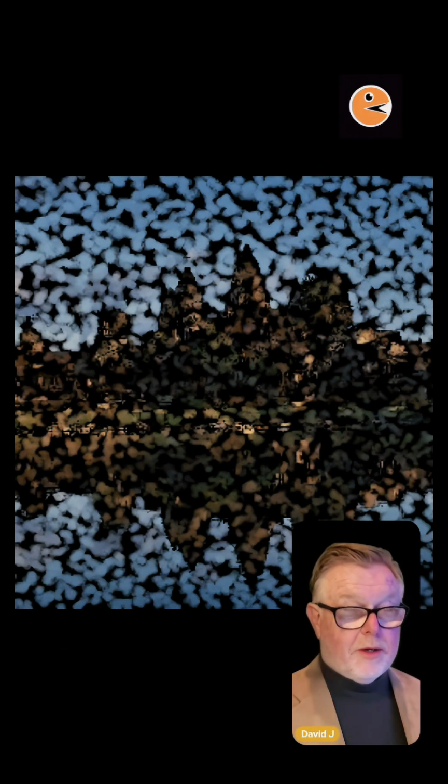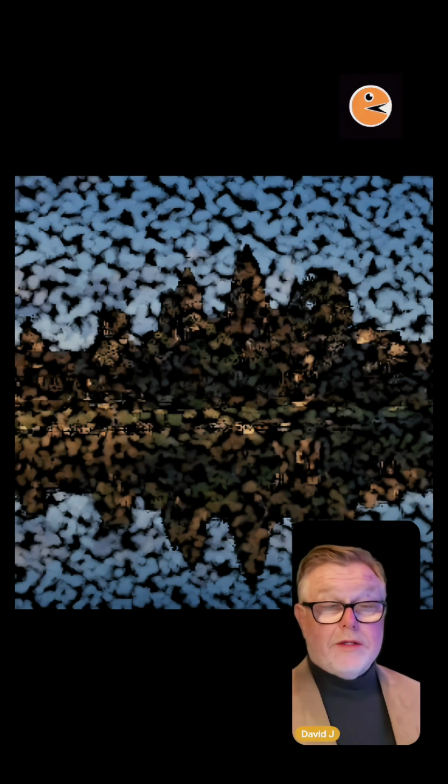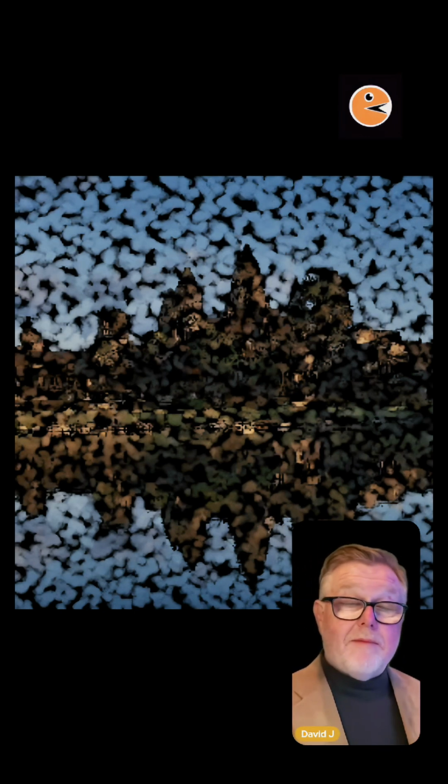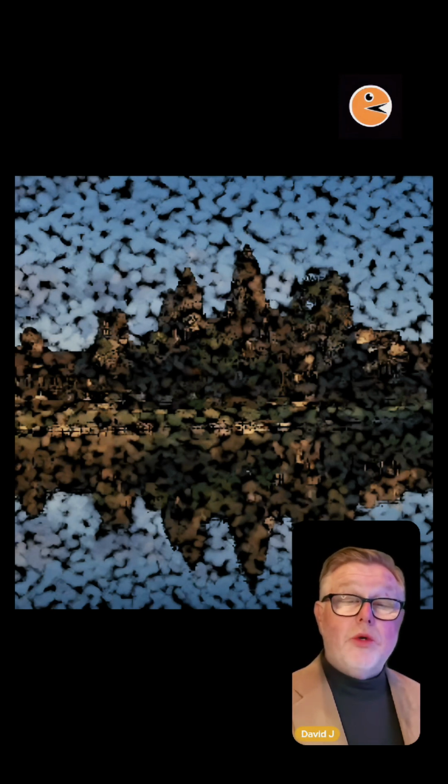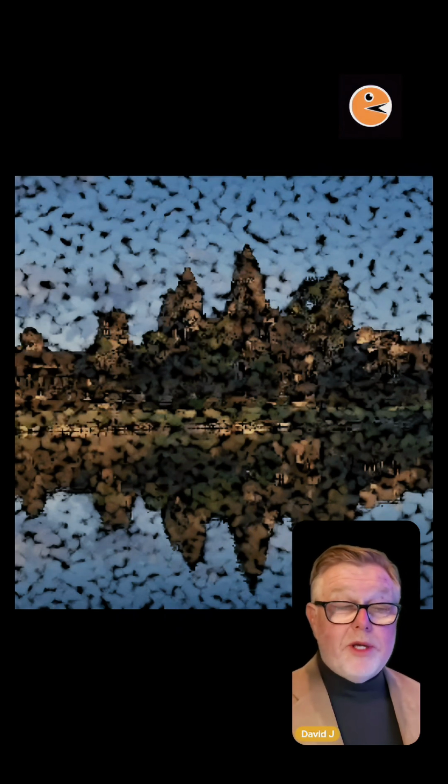Okay, let's see if you can get this one. This massive temple complex was originally built as a Hindu temple and dedicated to the god Vishnu. It is the largest religious monument in the world, covering over 400 acres. The temple's five towers are meant to represent Mount Meru, the center of the universe in Hindu and Buddhist cosmology. Didn't know that. It was later converted into a Buddhist temple and remains an important pilgrim site. Who knows the name of this?